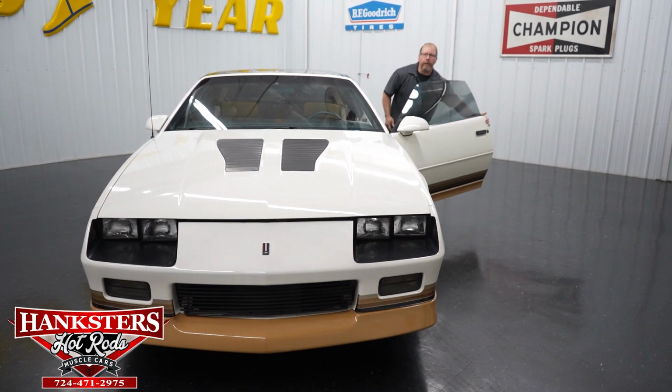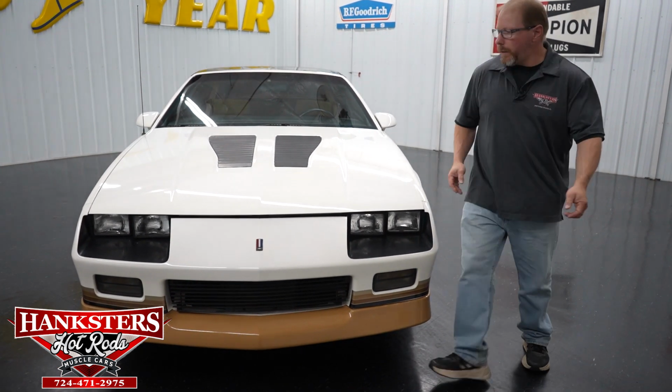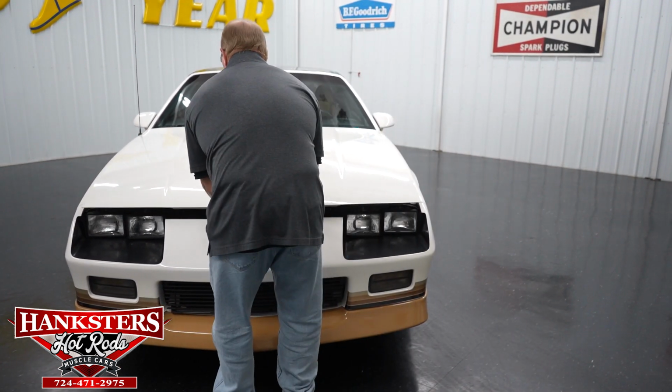So as you can see, the hood latch does work. Pops that hood up nice there. And we're going to go ahead and get this lifted up now.